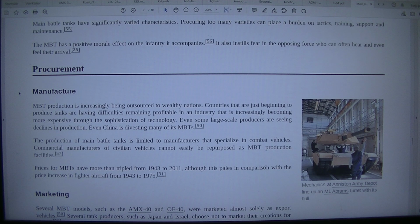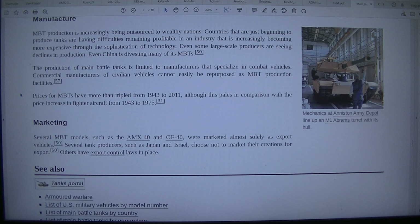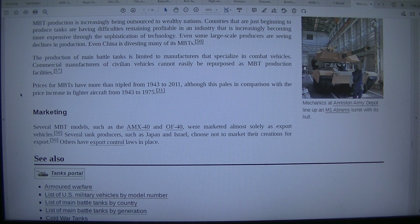25. Procurement. Manufacture. Mechanics at an Eastern Army depot line up an M1 Abrams turret with its shell. MBT production is increasingly being outsourced to wealthy nations. Countries that are just beginning to produce tanks are having difficulties remaining profitable in an industry that is increasingly becoming more expensive through the sophistication of technology. Even some large-scale producers are seeing declines in production. Even China is divesting many of its MBTs.